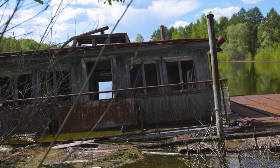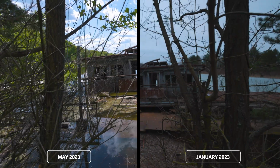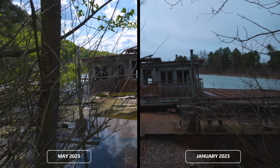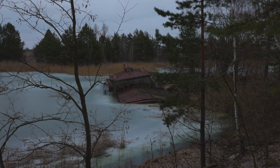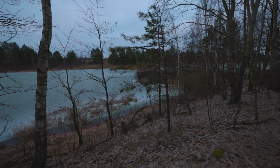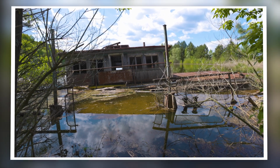In any case, after 1986, no one took care of the landing stage, and the ship started to decay and sink. Today, the floating pier looks very poor. When I filmed it in winter, it was still possible to climb on it, but it was evident that it was constantly sinking. Currently, it's completely inaccessible.